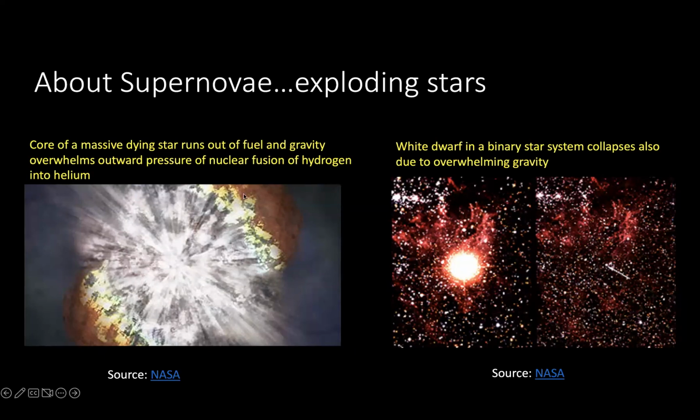So this dying star is running out of hydrogen in the core, and because there's no more hydrogen, the outward pressure of the light and the gas is being overcome by gravity. The star is just so big, it no longer has an outward force, so the inward force pulling in all the material is now overwhelming the star, and it has this bounce back explosion. So that's one way that a supernova forms.